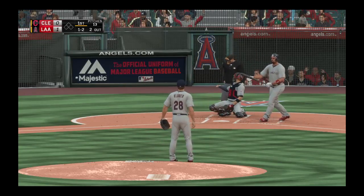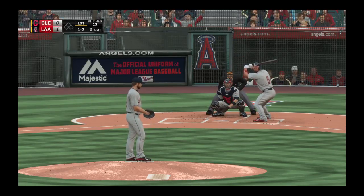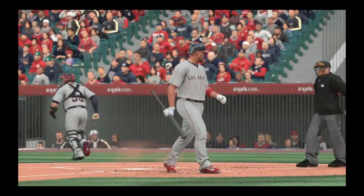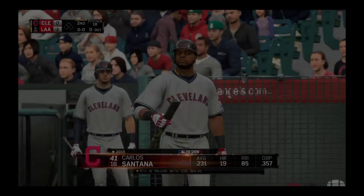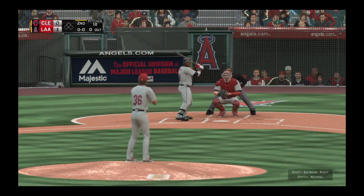Foul right at the plate. The count moves now to 1-2. Got him swinging, and that will end the inning. Carlos Santana will lead things off here as it'll be 5, 6, and 7 due up to kick off the second.